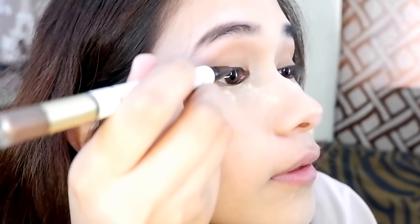Next is the eyeliner. For our eyeliner, we will be using K Palette Essence Shadow Liner. Since beginner makeup pa lang and pa-fresh makeup lang yung gagawin natin, hindi muna tayo maglalagay ng wings. Lagyan nyo lang yung upper lash line ninyo para magmukhang gising yung mata nyo.